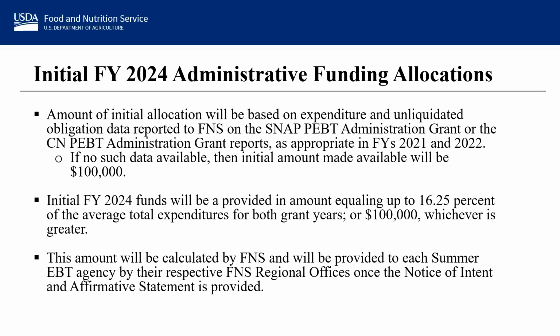Initial 24 administrative funding allocations. Now we're going to address what we're basing that initial allocation on. It will be based on expenditure and unliquidated obligation data reported to FNS on the SNAP Pandemic EBT Administration Grant or the CNP EBT Administration Grant reports as appropriate for fiscal year 21 and 22. If data is not available, then an initial amount will be made available in the amount of $100,000.